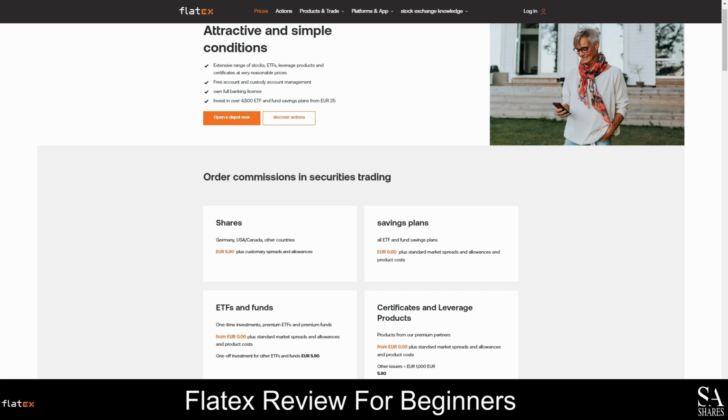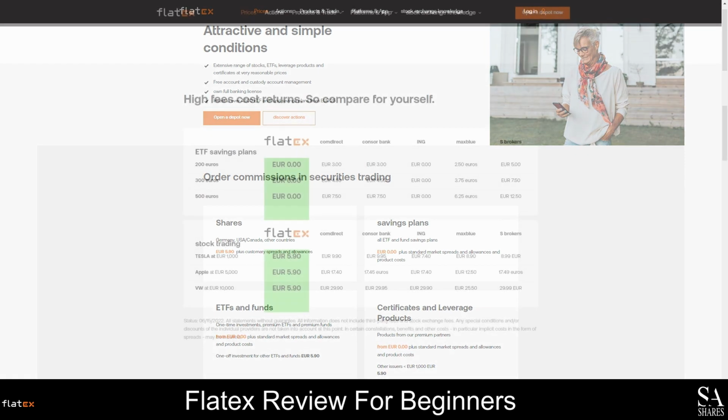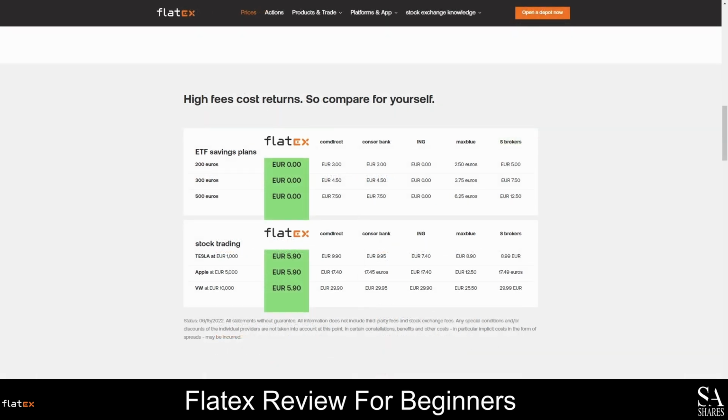You will also be able to choose between fund saving accounts and ETF savings accounts. And with Flatex Green, you can easily invest in sustainable products, so there's no need to spend hours looking for sustainable instruments. To learn more about the accounts and trading conditions Flatex offers, click on the Prices tab or head over to the Actions page.